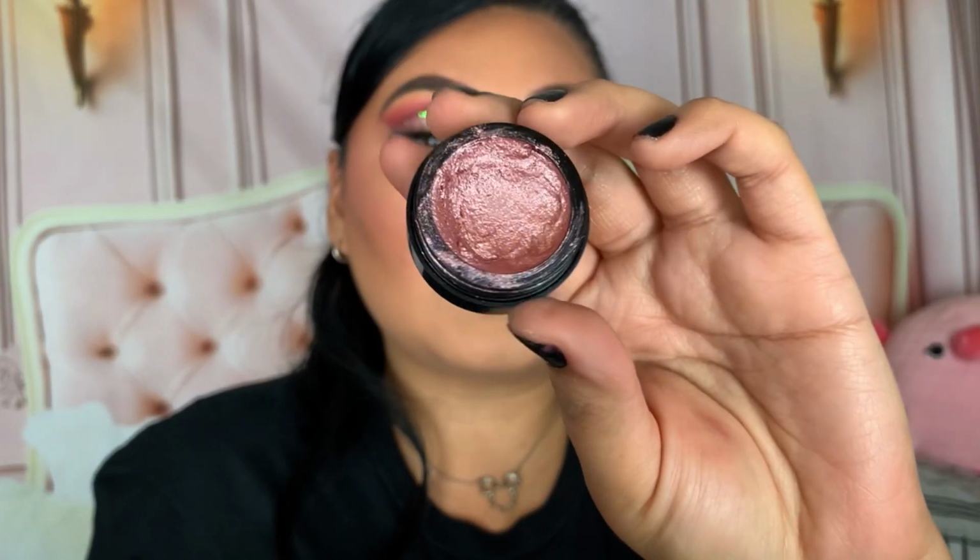I have the one in Champagne Whiz, which already has pan in it. Well, it kind of moves around because it's that jelly type of formula. So there's a look at that. I'm going to give it a swatch for you. It's an amazing formula. I love these little products.